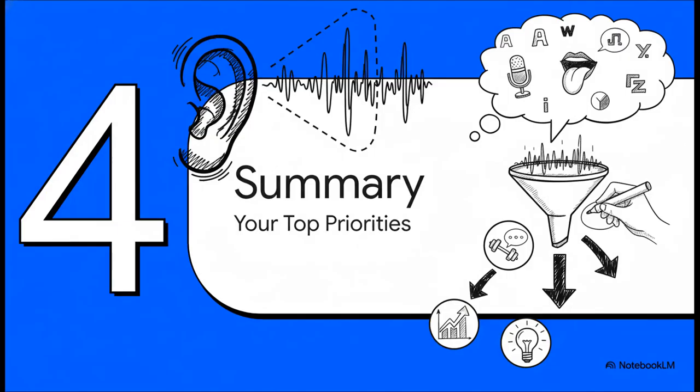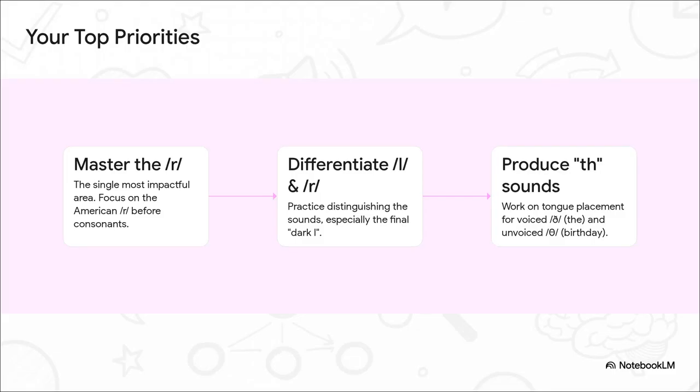Okay, we've gone from the big picture score all the way down to the nitty-gritty of individual sounds. So let's tie this all together into a simple, actionable game plan. What are the absolute top priorities? Here it is, your 3-step priority list. Number 1, without a single doubt, is mastering the American R. This is the one thing that will have the biggest impact on your score. Really focus on how it sounds before consonants.